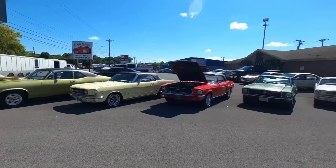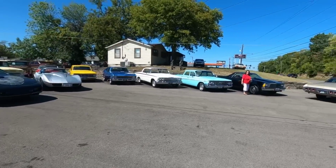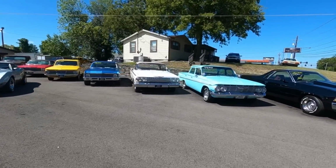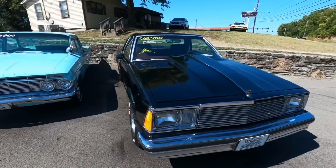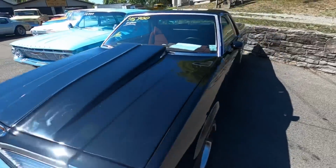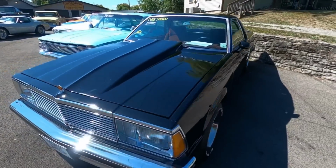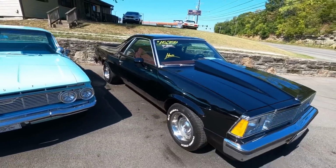Got a whole row of cars there right in front of the office here. I'm going to walk up here to this El Camino and we'll run down the wall, and then we're going to jump over into the showroom and the Hot Wheels room. Of course, the black El Camino I listed last Monday, it was a 4-speed at $15,900. That's 1980s right there with a nice paint job. It is on hold, but again, hold doesn't mean sold until the cash is out.